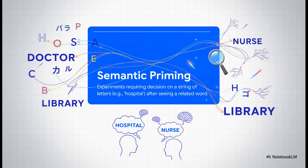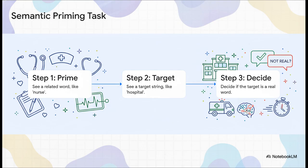The setup for semantic priming is actually pretty simple. You see one word flash on the screen, then another, and your job is to decide if that second one is a real word. But here's the trick. Your brain is faster at making that decision if the two words are related. Like if you see doctor and then nurse, you'll respond quicker. So let's walk through it. Step 1. You see a prime word, for example, nurse. Then, right after, you see a target word, like hospital. All you have to do is hit a button as fast as you can to say, yep, hospital is a real word. And because nurse primes your brain for hospital, you're going to be a little bit faster.